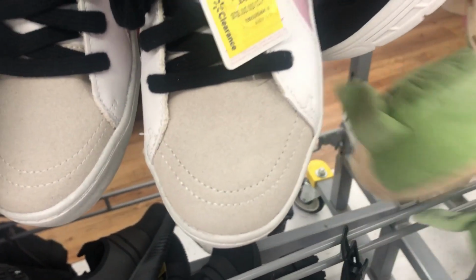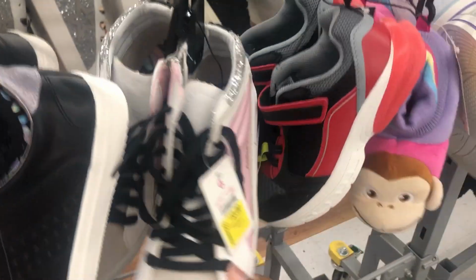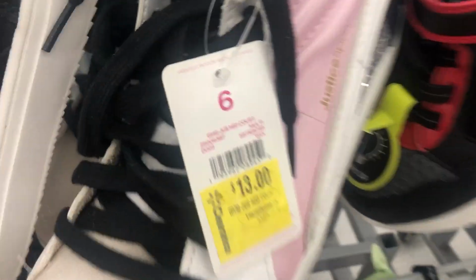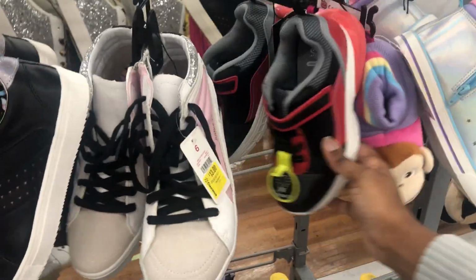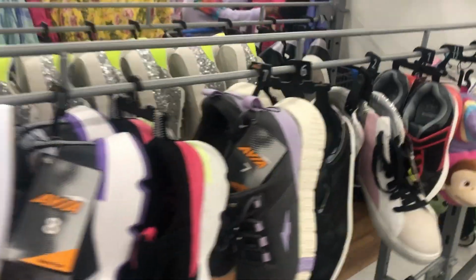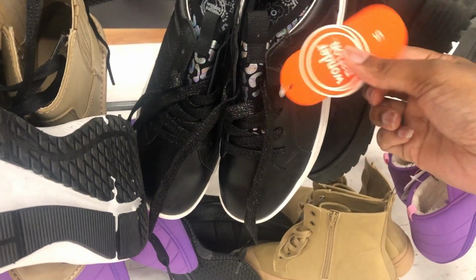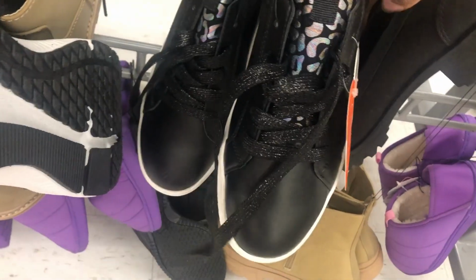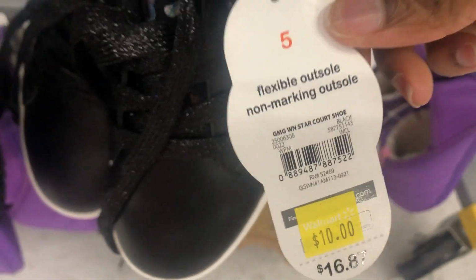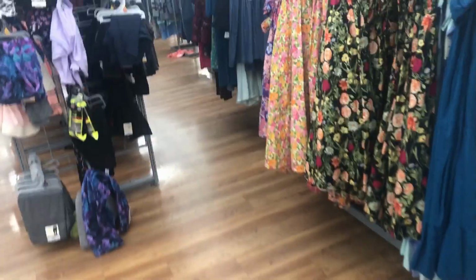Sorry. And then let's see, it doesn't say how much those are, and these justice shoes are for $10, I mean $13. Yeah, for $13 they could be cheaper. And then they have these by One Nation for $10. So don't forget to just scan, because it is a lot. And then go around on the other side.